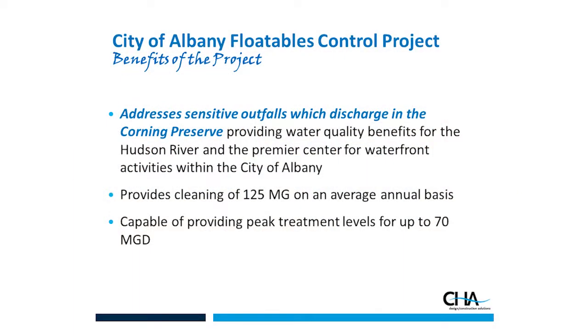So, the benefits of the project. The reason that we selected these outfalls for screening was because they all discharge along the banks of the Corning Preserve. As you know, the Corning Preserve is the premier waterfront location within the city of Albany. A lot of recreational activities and events are held down there. So we wanted to do the best job we could in terms of addressing the discharges at those outfalls. We're providing cleaning of 125 million gallons on an annual basis, and we're capable of providing peak treatment levels up to 70 MGD.